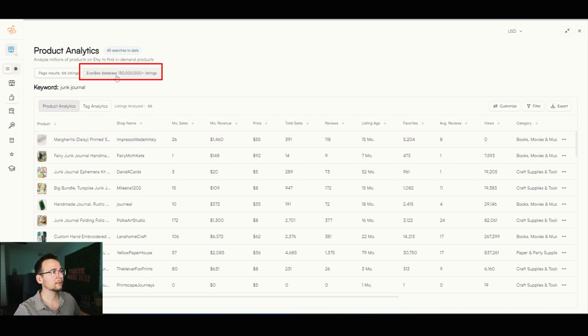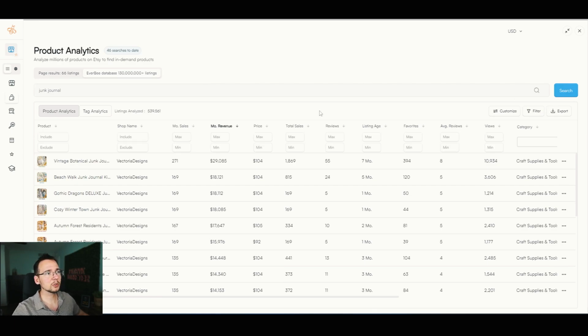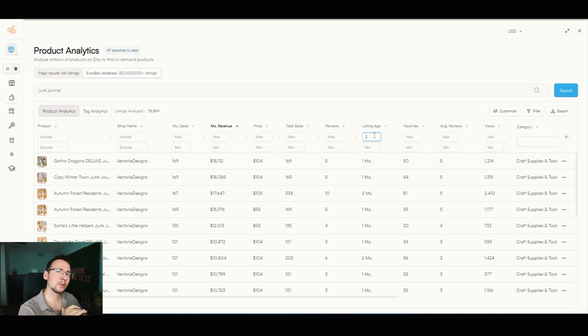So I'm going to click on Everbee database. Now I'm seeing way more listings. And what I'm going to do is apply a filter. I'm going to set the listing age max to 2 months, because I only want to see listings that are a month or 2 months old, because if something is new, that means that it's been working now.